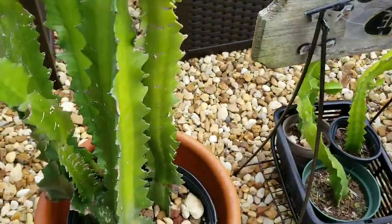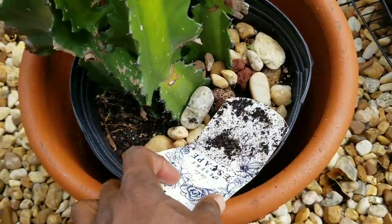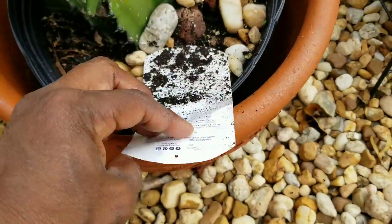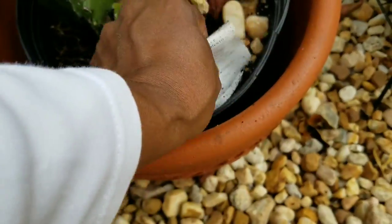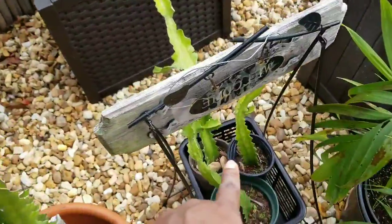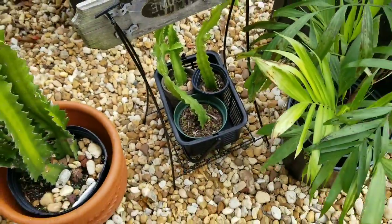Oh, I see a name tag in here. Let me see if we got a name for it. No. Desert Escapes. Yeah, that's about it. I don't have a name tag for it, but I love it. I like it because it grows straight up. There's another piece there. Several divisions of it that I tucked away in soil.